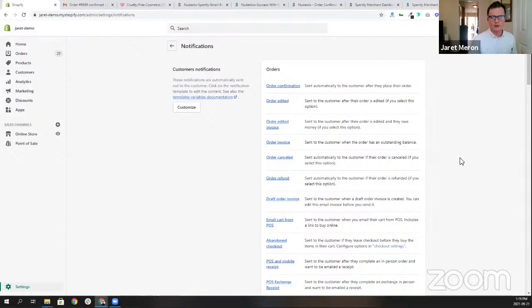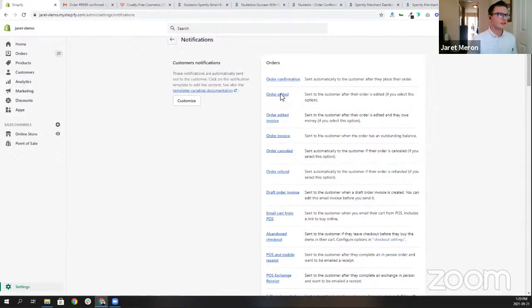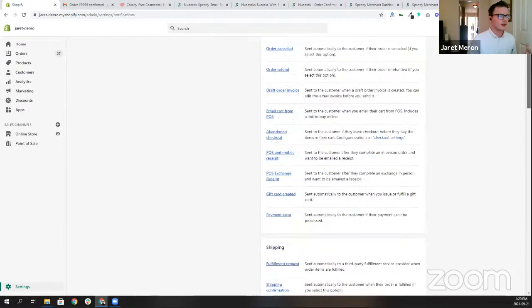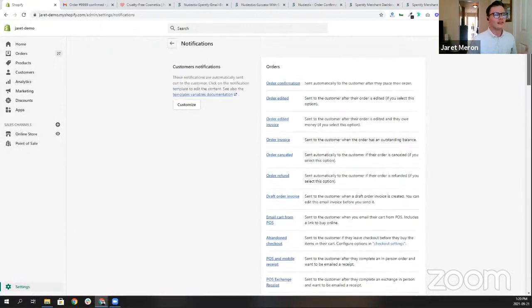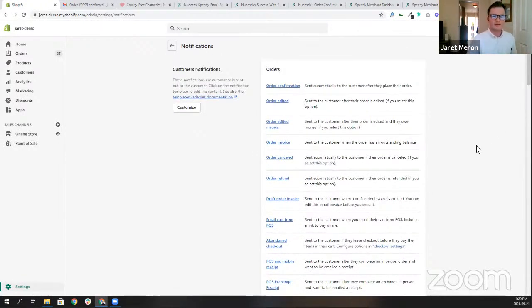So you never have to worry about manually sending an order confirmation or a shipping update email. Those are all already being sent on your behalf through Shopify, and they can all be seen under the notifications tab within your Shopify settings here. It'll lay out those 27 different emails, whether they're order emails, shipping emails, or customer account related emails, and they're hitting your customers at various points throughout their customer lifecycle.